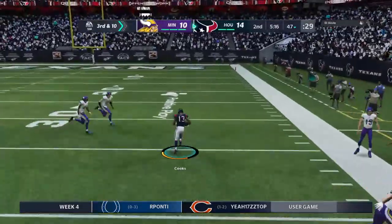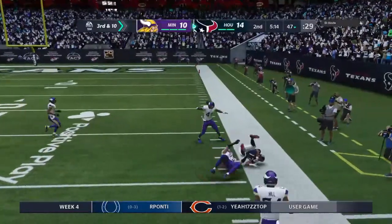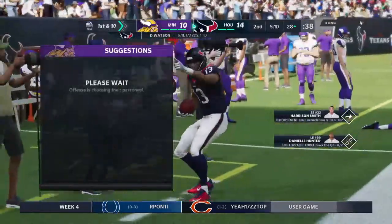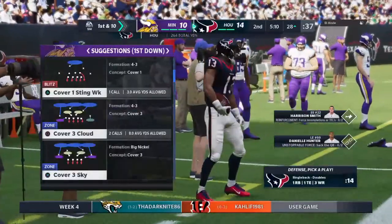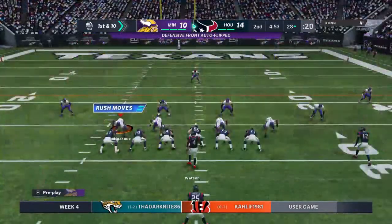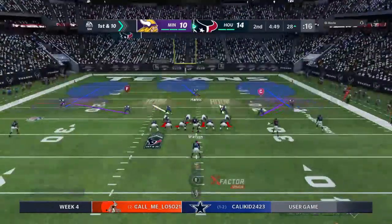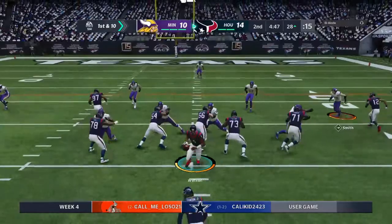This is caught, it's Cooks. And he'll go down, but not before getting this inside the 30. Excellent play there on 3rd down. Give him 25 yards. From Viking territory now, they'll come up 1st and 10 as they've got it to the 28-yard line.